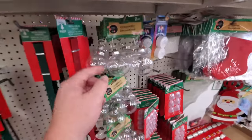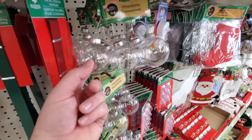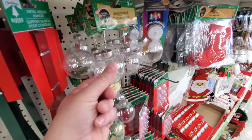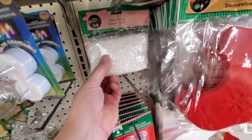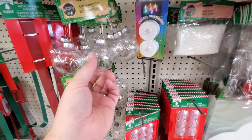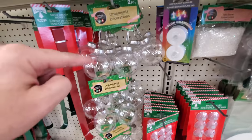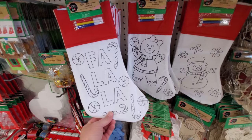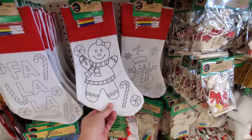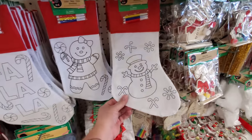Oh, and look at these. You can make your own ornaments with these. They're clear. You take off the top and you can put a little bit of snow in there, like this fake snow right here. Put a little bit of that in there and then you can put a picture or something in there, whatever you want. Little battery operated lights or whatever. Oh, cool. Color your own stocking. This is cool. I would love to do this with the littles.